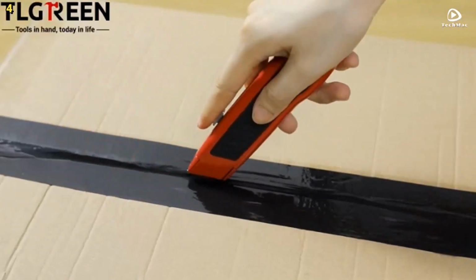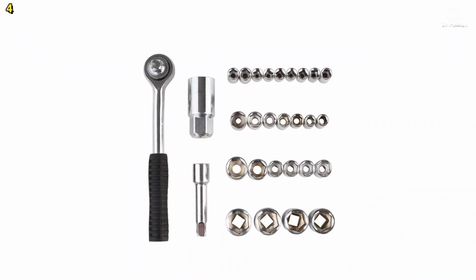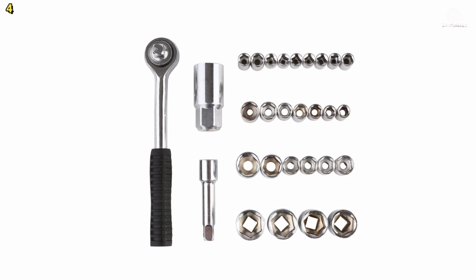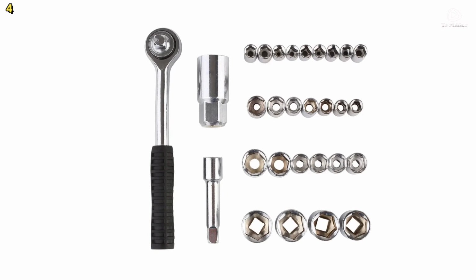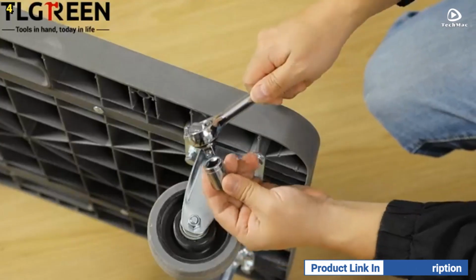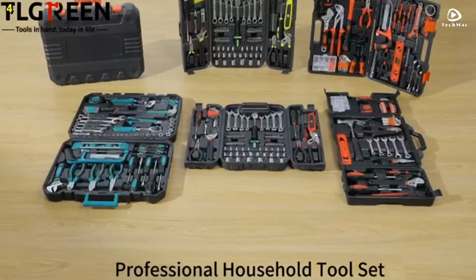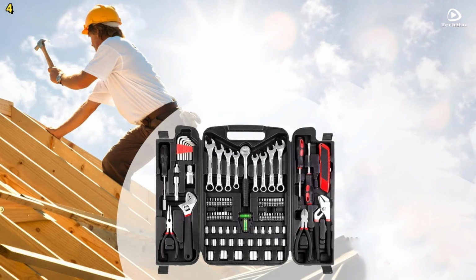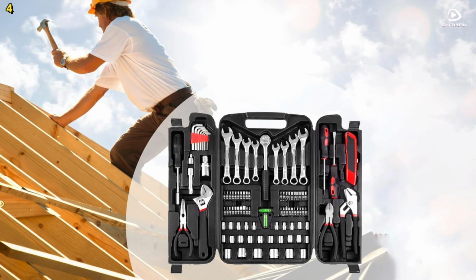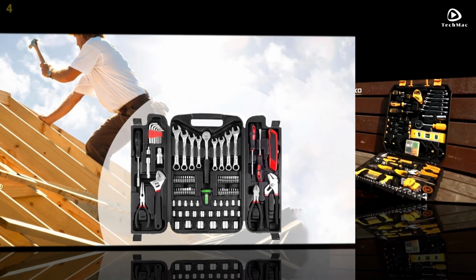All tools are stored in a durable plastic storage case with a molded interior, ensuring everything stays in place and making the set easy to transport. Whether you're a professional mechanic, a handyman, or a DIY enthusiast, this comprehensive tool set provides the reliability and convenience needed for a wide variety of repair jobs.